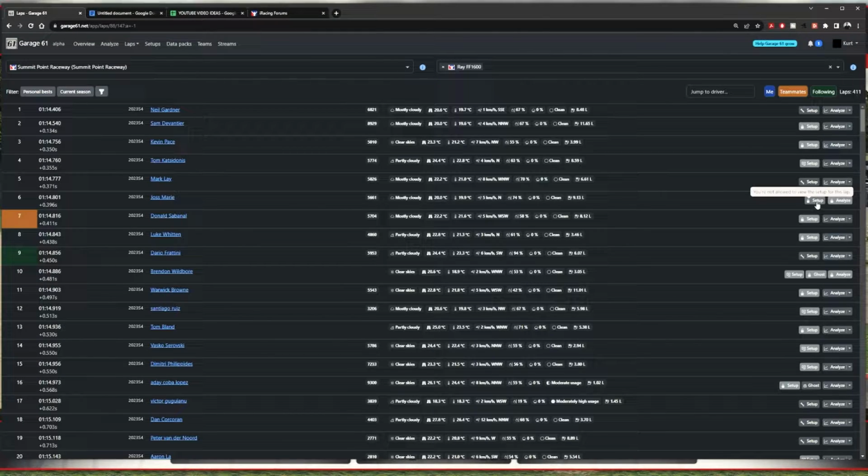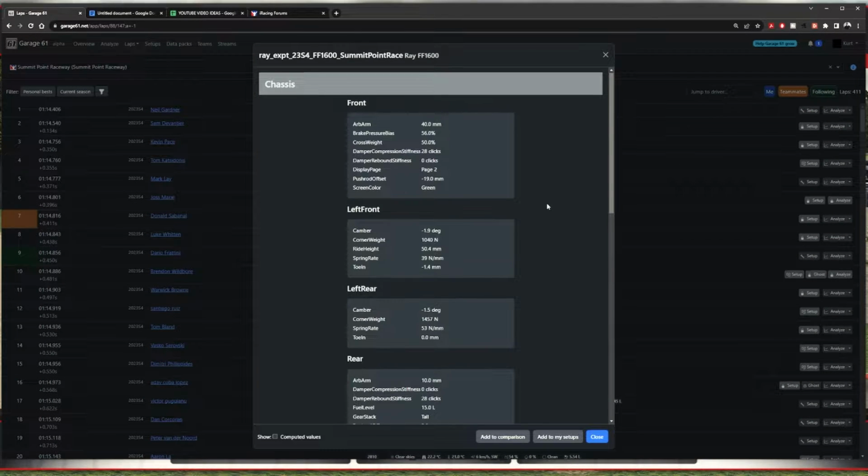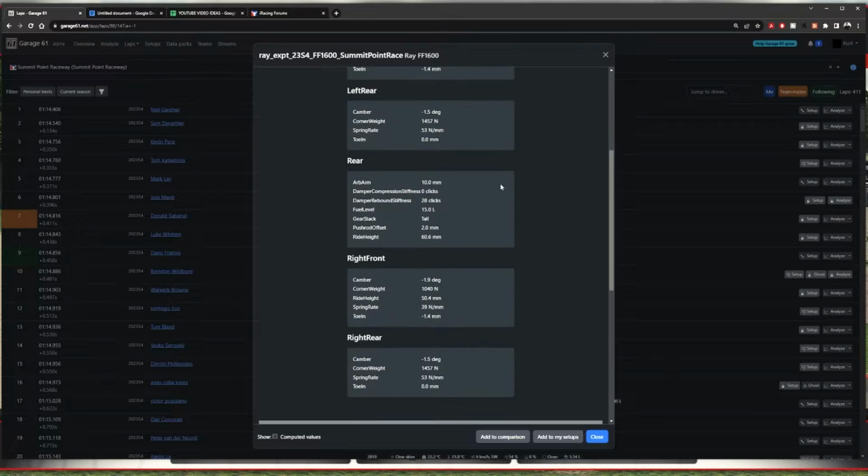Some people will lock their setups. Now that's either because they have a paid setup or they've just chosen to lock it. Actually, sorry, they've just chosen to lock this one. This one here now says that this is a paid setup, so it's got a little $ sign next to it. So we're gonna click on Neil's setup. We're gonna just click this button here and it's popped up here with all of the information.